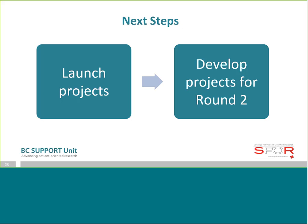In terms of next steps, the immediate next step is to launch the project. So in July and August, the 3 projects that have been explained today will begin. And at the same time, Nick and I are also already in conversation with a number of people about developing project proposals for round 2.